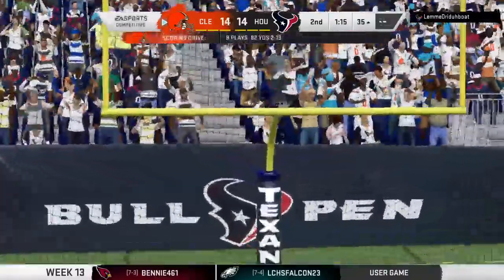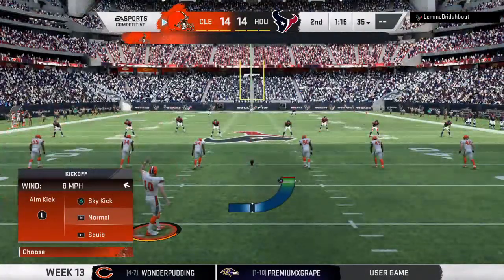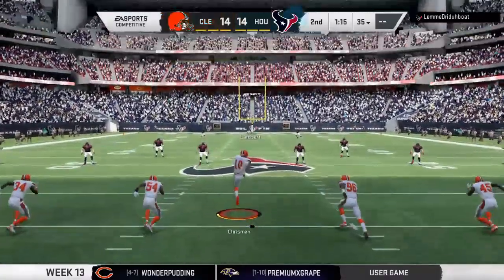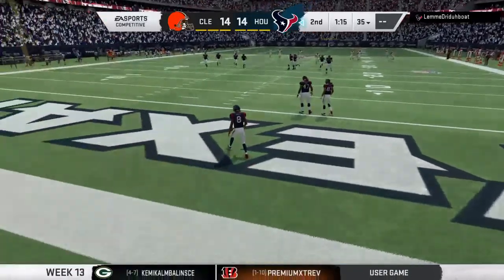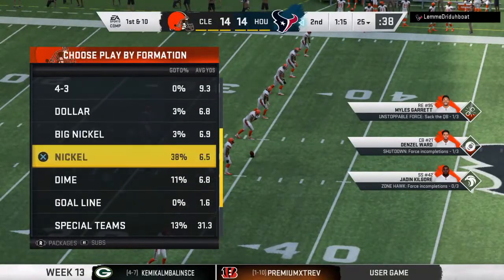Point after, right down the middle. And that is going to tie our game as we approach halftime. This one tied at 14 now as he sends this one away. And that'll carry over the back line of the end zone for a touchback.